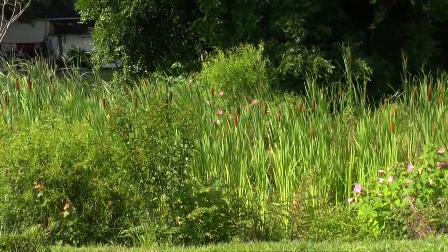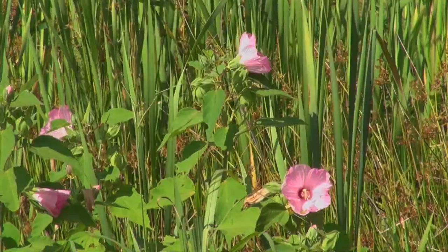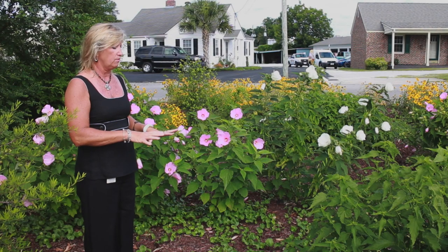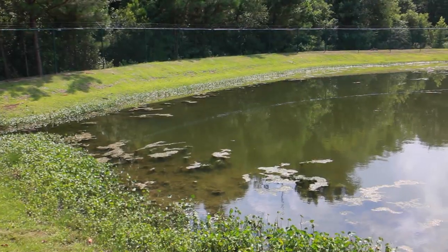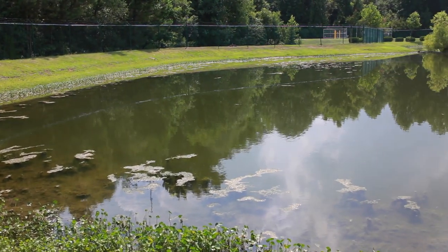Probably most importantly is that rain gardens don't hold water like ponds, so rain gardens will not generate mosquitoes in your yard. And the important part about the rain garden is this water will regenerate our groundwater. It will go back into our groundwater and eventually maybe our aquifer. And that's one of the problems with ponds and surface runoff is we're not recharging our aquifer.